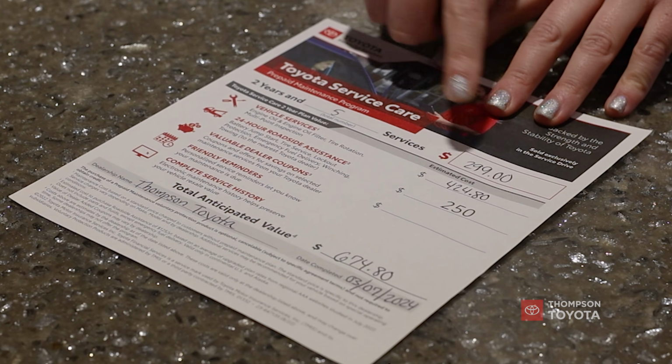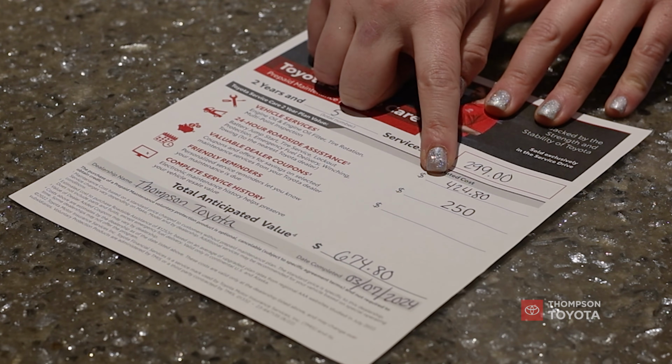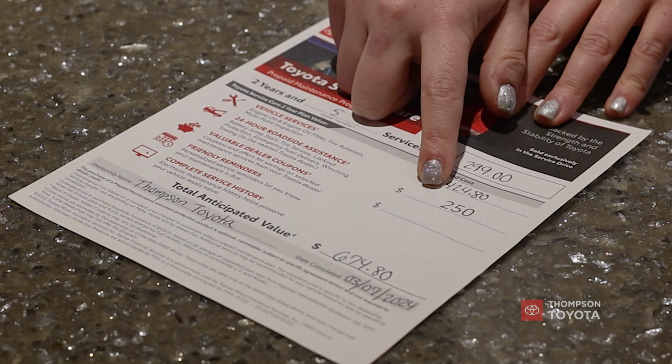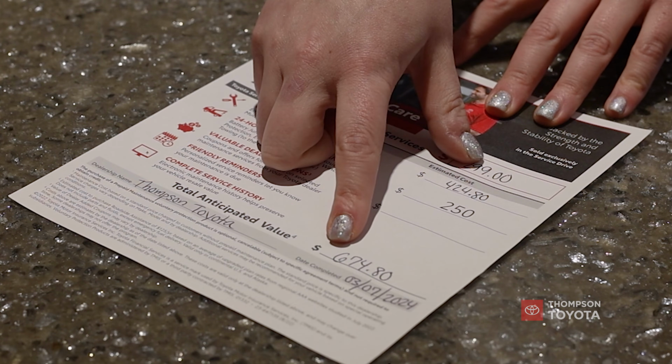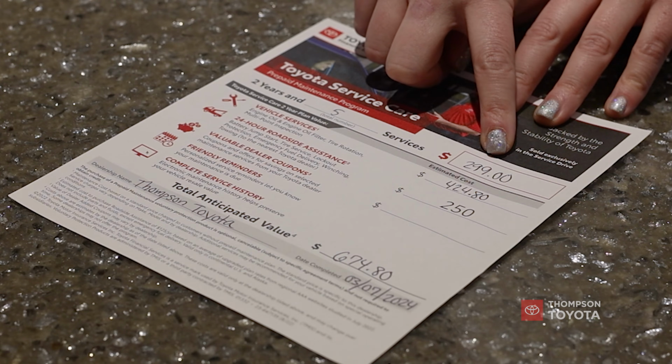It does save you quite a bit of money in the long run if you're looking to keep and maintain your Toyota with us here at Thompson or any other dealer nationwide. So you got your 2 years, 5 services for $299. Adding everything up, the cost of your oil changes and tire rotations totals $424.80, plus that 2-year, 24-hour roadside assistance. The value is $250. So if you were to pay everything out of pocket, you would be looking at $674.80. But again, you get locked in at that one price of $299 for the next 5 years.